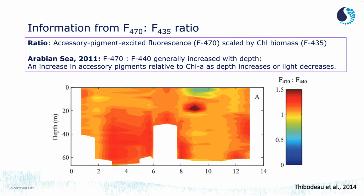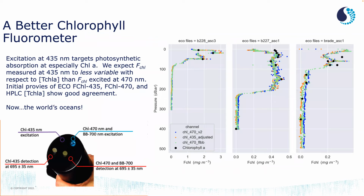We think, as you can imagine, that 470 excites the accessory pigments a little bit more. We think that 435 is more like biomass. You take the ratio and you have something that has to do with what we think is photoacclimation. In other words, how variable is the accessory pigment induced fluorescence, scaled by something that's a little less variable. And we can see the results of that for a Noctiluca bloom in the Arabian Sea in 2011. You can see some variability with depth. So what's a better chlorophyll fluorometer? We think it's one that has a 435 nanometer excitation.